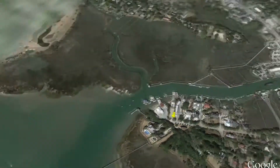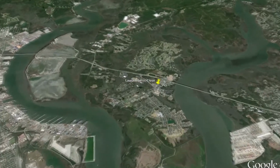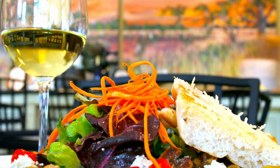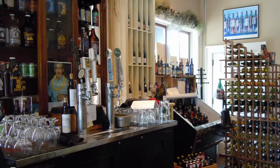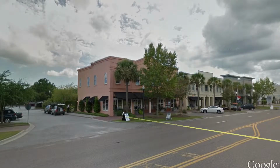Now back to get our bearings on the peninsula. This is a place on Daniel Island called Laura Albert's. And let's just kind of zoom in. They have really great lunches. Very delicious. Interesting sandwich spot. Great salads as well. And this is what it looks like from the street. This is Laura Albert's. It's right on the corner. They've got some dining in the rear and dining inside. Very busy place. So if you go right at 12 o'clock, you might be waiting for a short while.